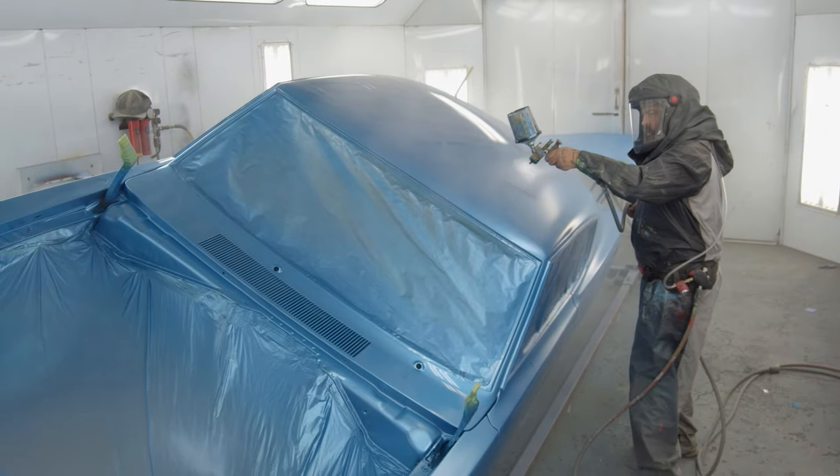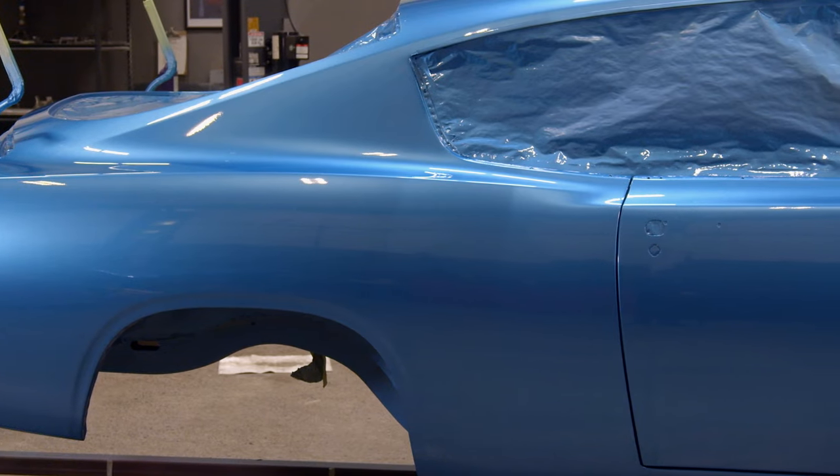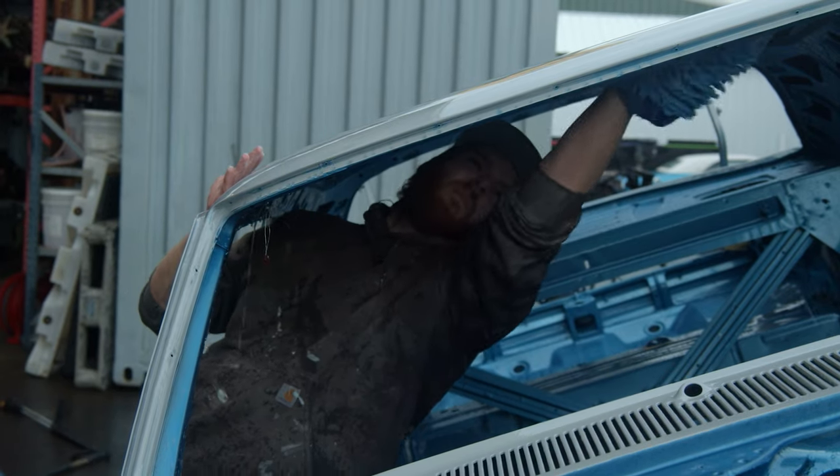Because we haven't done a car like this before, it is cool. The combination, the painted wheels, the color, the stripes, the decals, that aspect makes it a pretty cool car.